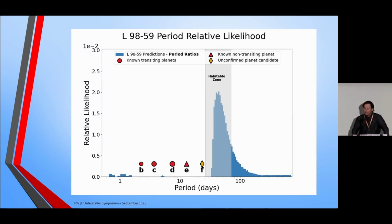Currently, the population statistics are only accurate out to about Neptune mass planets. So we're only dealing with statistics of those. But yeah, if you had Jupiter mass planets near Earth mass planets, it would definitely become harder to inject planets there because of the mass.